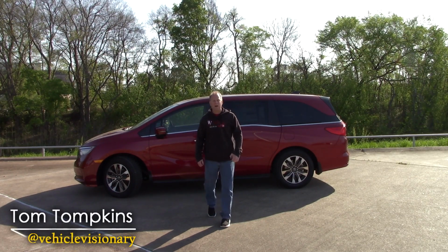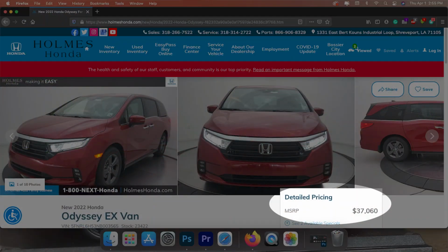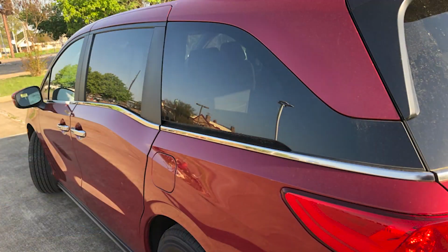Today I'm back at Holmes Honda here in Shreveport, Louisiana, and we're going to take a look at the 2022 version of the Honda Odyssey minivan. This is the EXL trim level, and I know a lot of you have been saying, Tom, can you review lower trim levels? While this is obviously not the lowest trim level of the Odyssey, we're going to work on that, and we'll get to all of those as they are available here in the Holmes Honda inventory.